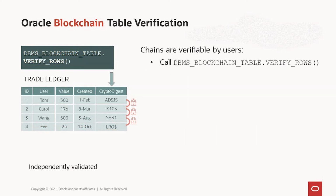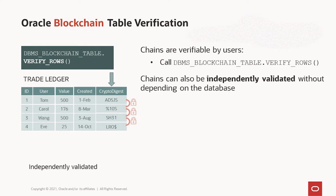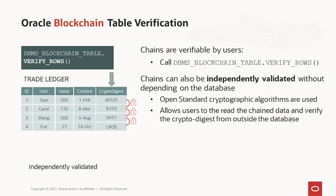Now, how do you verify a blockchain? It's very simple. You either call the verify rows procedure in the database, or you can also independently validate the blockchain without depending on the database, because we use open standard cryptographic algorithms. And so users can read the chain data and verify the crypto digest from outside the database.